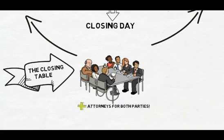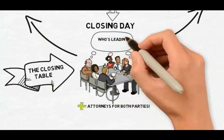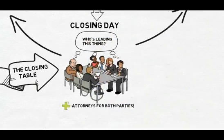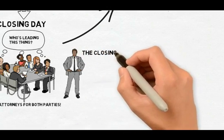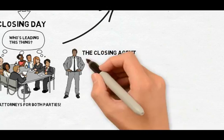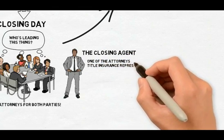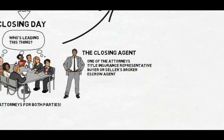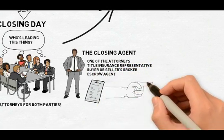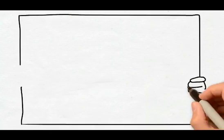As you can tell, there can be quite a crowd of characters here, and somebody has to take the reins to make sure everything is in order. This is the closing agent's job. The closing agent is usually one of the attorneys present, or the title insurance representative, but it could be one of the brokers, or even an escrow agent. Whoever takes on the role as the closing agent must submit the proper documents from the closing to the IRS when everything is finalized. Finally, we can close on the property.